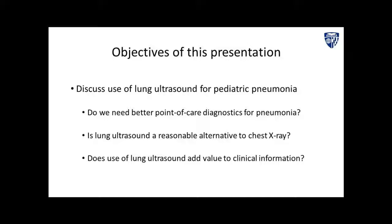So the objectives of this presentation are the following. I just want to focus on the use of lung ultrasound for pediatric pneumonia, and just on 3 different points. Do we need better point-of-care diagnostics, and could ultrasound be part of this? Is ultrasound a reasonable alternative to chest X-ray, or at least a complement where available? And does the use of lung ultrasound add value to clinical information?